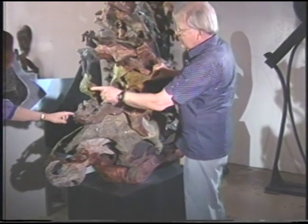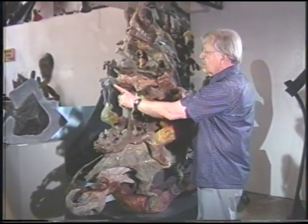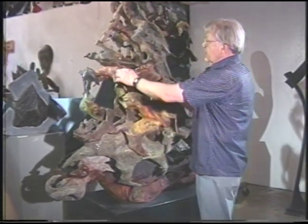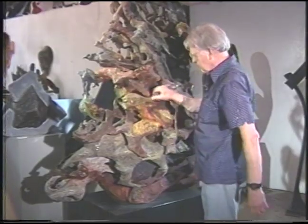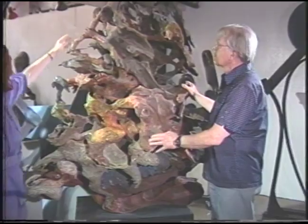And you notice this little frog here? Oh, yeah. That's a decayed face. But this one is an eagle that's caught hold of the frog, which is sitting on a lily. But then this hawk has captured the eagle. Oh, it's a wonderful piece. Right. I like this person here.